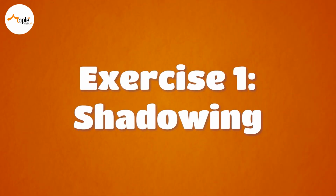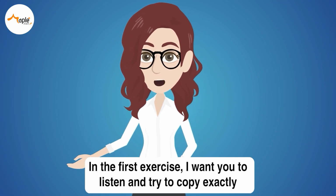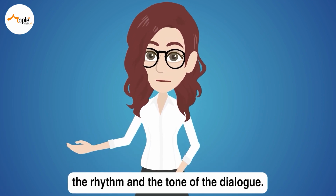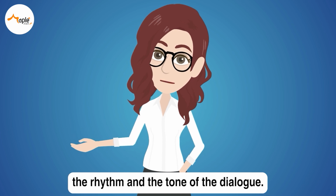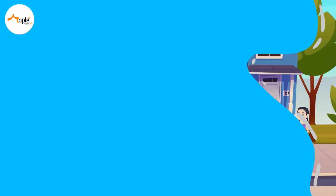Exercise 1, Shadowing. In the first exercise, I want you to listen and try to copy exactly the rhythm and the tone of the dialogue. Don't be afraid to make mistakes, okay?